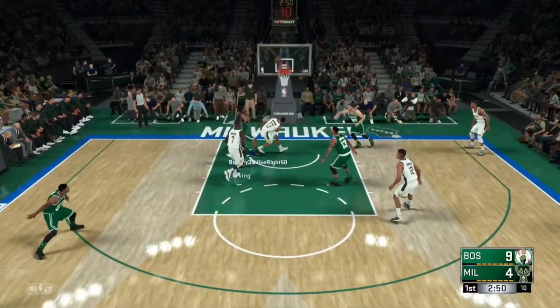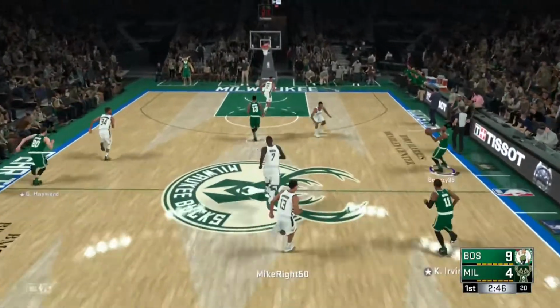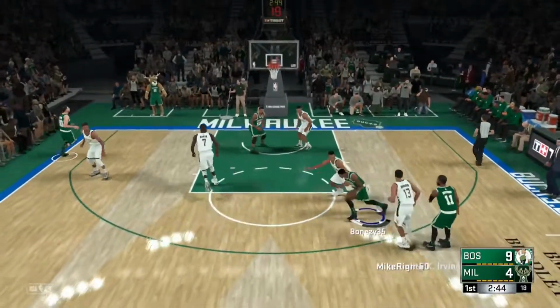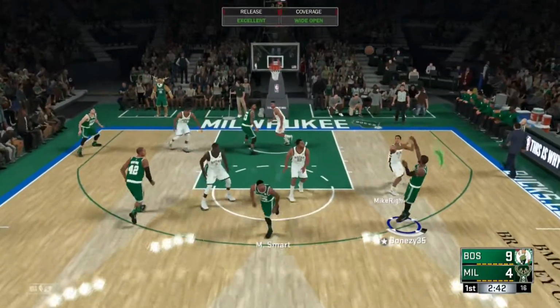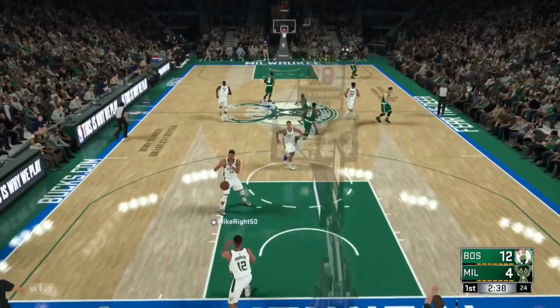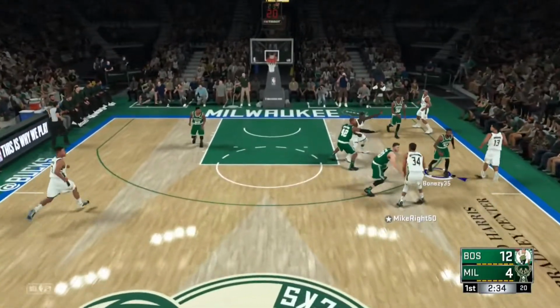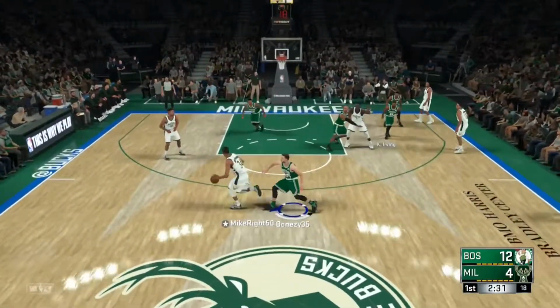Here's Brogdon, and nothing is falling for him right now. Boston's gone 1 of 2 from long range in the first quarter. Smart passes to Irving, drains it from beyond the arc. Irving's got himself on the board with a 3 there. Oh, great ball movement there.